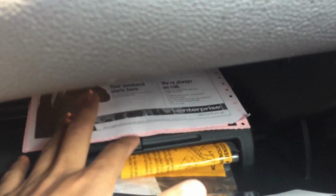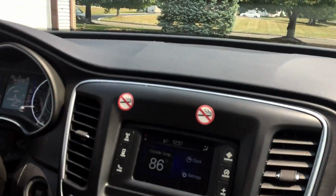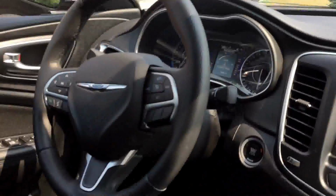The glove box is pretty decent sized. You have this little compartment back here which actually goes pretty deep. Half my arm is in here, so you have a lot of space. There's an extra cup holder on the side there as well. Not bad. Sitting here.